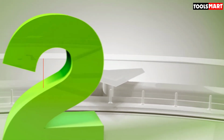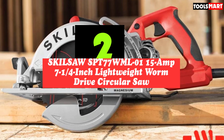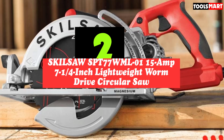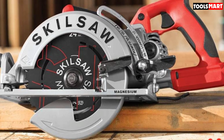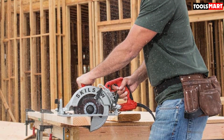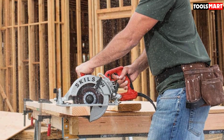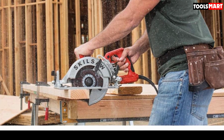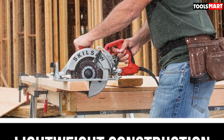Second on our list is the SKILSAW PT77WML 15A 7-1/4-inch lightweight worm drive circular saw. We'll be upfront. It's really not fair to compare the cutting power of a good worm drive saw like the SKILSAW PT77WML. Of those we tested, this was the one we'd most recommend. It's the best balance of cost and function around when it comes to worm drive saws. But if you need ridiculous power, you may want to dig in your heels and drop the $300 to $400 because you're not going to beat this one under that.